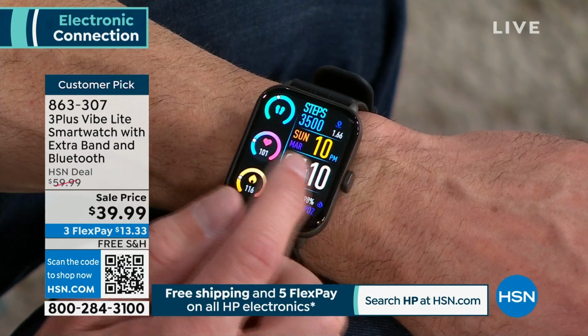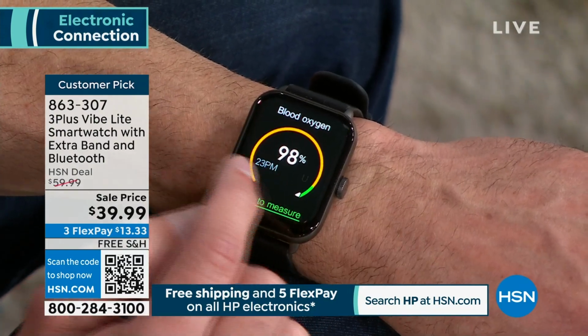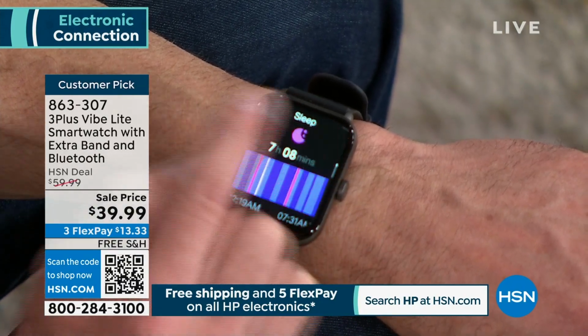Sleep is a really big thing for a lot of us. And in fact, you can control the music from your smartphone. I just went through that. Your blood oxygen level. This gives you the weather. I'll get to, here's sleep.